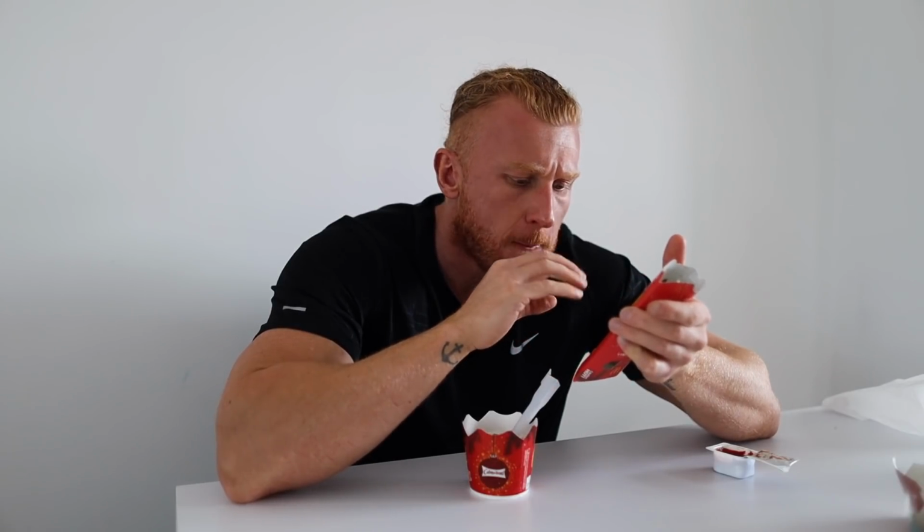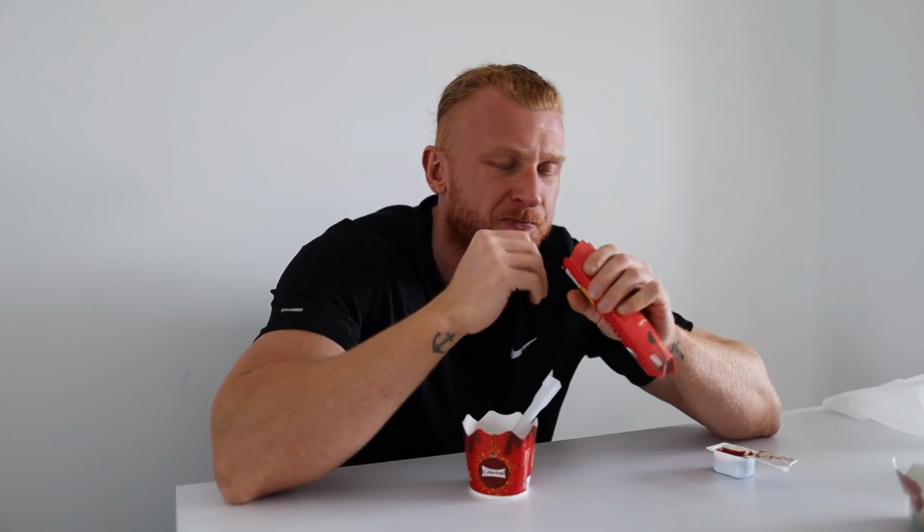I would score this an 8.5. Could do with a little bit more mincemeat. There seemed to be only like a heavy amount of mincemeat in the middle section. The rest was just pie and custard, but I like pie and custard.